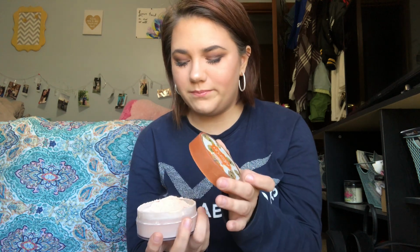I have the original formula, the Translucent Extra Coverage. It has a little bit of a skin tint to it, but it's just fine enough, and it honestly smells like baby powder too. Like, it really smells like baby powder. So I do not mind putting this on my face at all. I don't know, maybe people don't like baby powder smells, but I do. I think it smells so good. So, love, love, love. It's what I used to bake with.